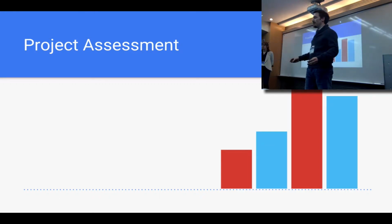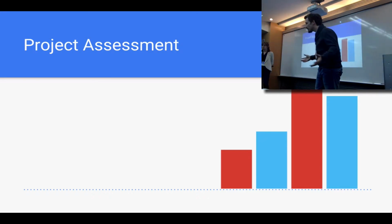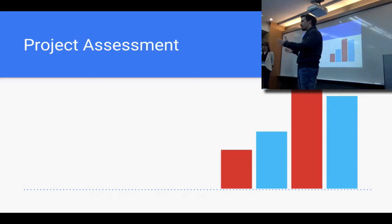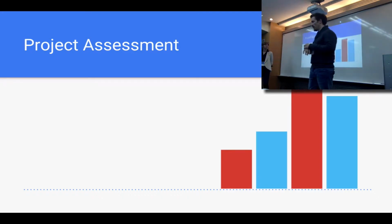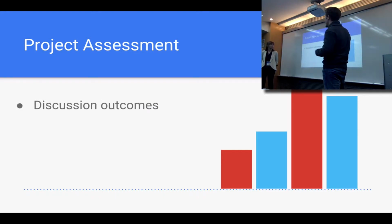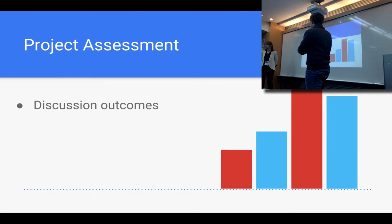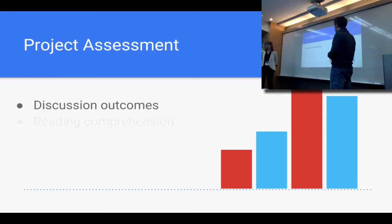Okay, so just to clear that up, students are working together to create some sort of presentation. It doesn't have to be a presentation, but in our context it was, to try to raise money for someone. So with that in mind, what we can assess through this project is discussion outcomes. Okay, so the students are having small group discussions, and if you have some sort of discussion language or discussion curriculum in your speaking classes, it's useful for assessing that, applying that assessment.